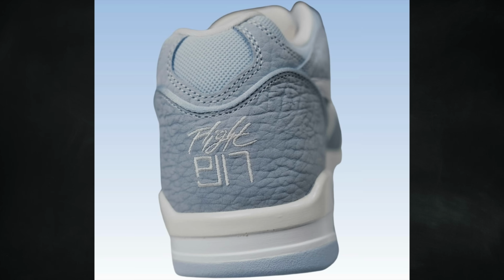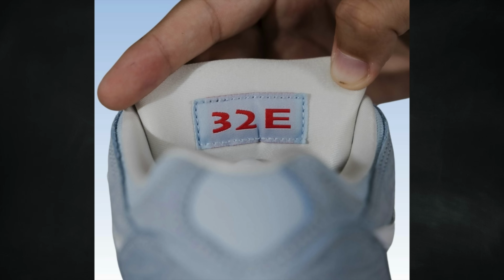So if you want to grab these, they drop on May 5th. The raffle is now open at The Better Generation. So if you want to land this pair, enter the raffle, and the retail price will be $160.